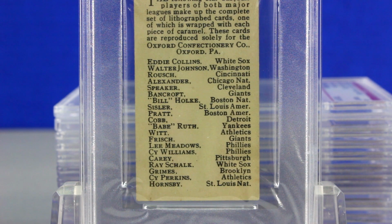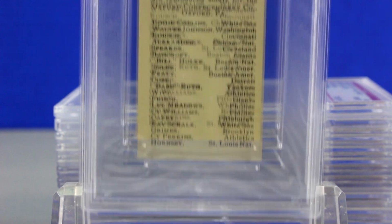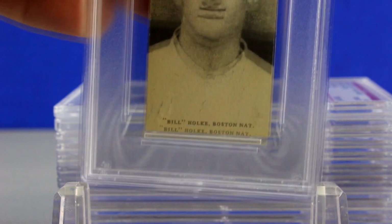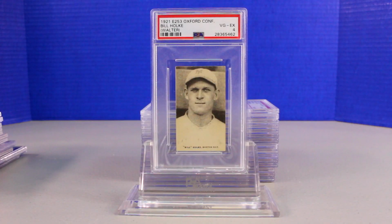But there's a bunch of other Hall of Famers and big names like Walter Johnson, Speaker, who else? Alexander. I mean, tons of different awesome cards to collect within this set. And these are from Oxford, Pennsylvania. So we have one more to check out from this set. This is a PSA 4, again an E253 Oxford card.